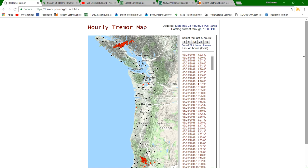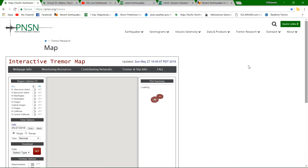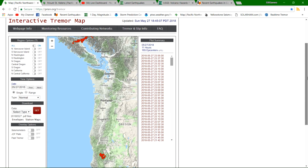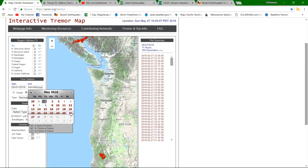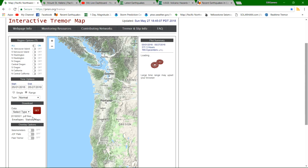Let me show you guys something real quick. I want to go back here and set up a timestamp option. Over the past month, let's just go one month, and I'll show you the activity that has occurred throughout the region, and the lack of activity over here off the Oregon region, off the Central Oregon area. Let's just go May 1st to 27th, so roughly a one month range of activity.